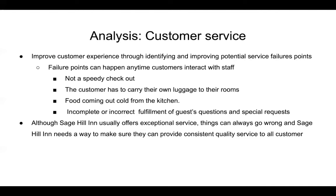Sage-Hill Inn usually does all these things right. However, things can always go wrong. And we didn't see anything in the case or from our own research and study that showed that they had somebody consistently monitoring the quality, and so therefore could be subject to fluctuations and possibly dipping below a normal consistent quality that they offer. Next, Conrad.